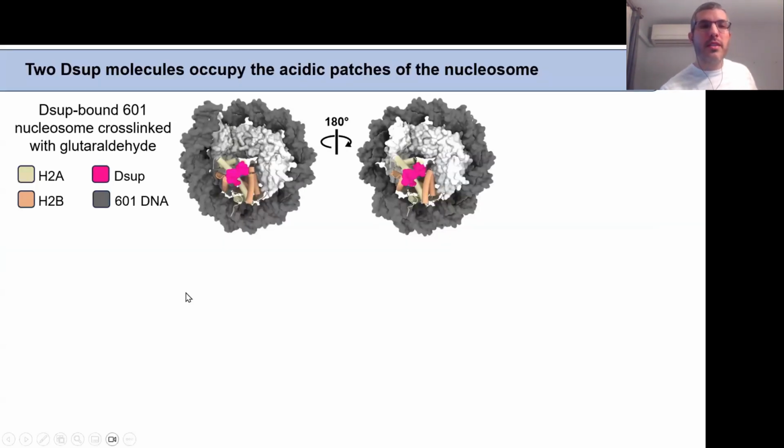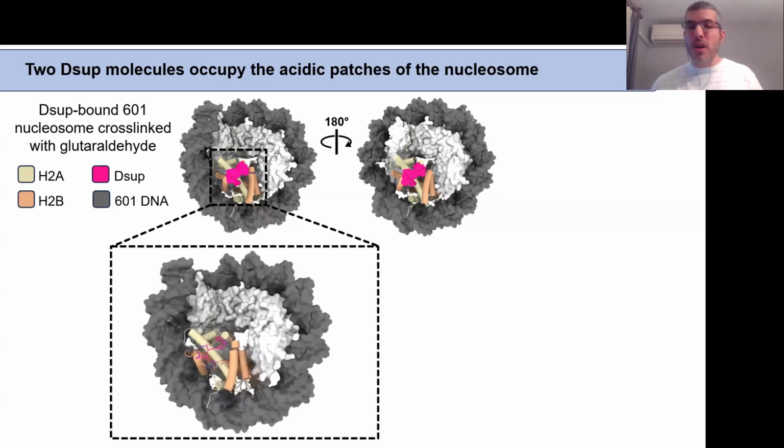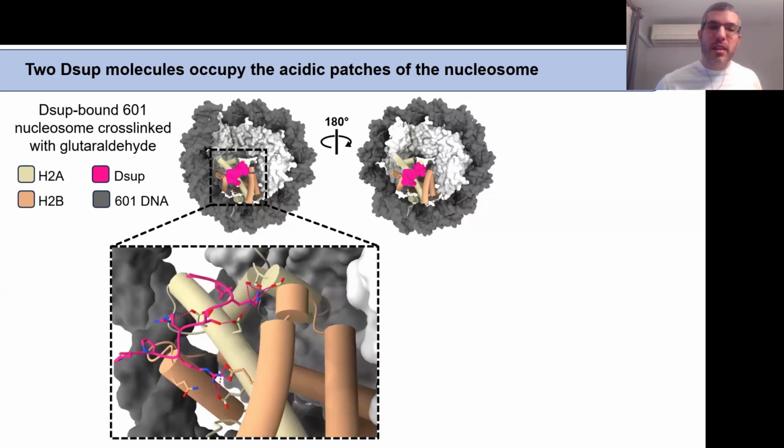So our collaborators assembled 601 nucleosomes, and they incubated them with a molar excess of Dsup. We had to chemically fix the sample with glutaraldehyde, so lysine-lysine cross-linking. And only after that treatment, we could see Dsup bound to the nucleosome. So I won't get into details. We had very good resolution in our structures, and we saw two molecules of Dsup bound to opposite faces of the nucleosome.